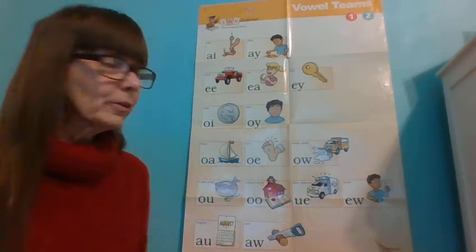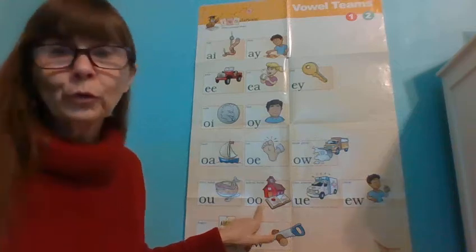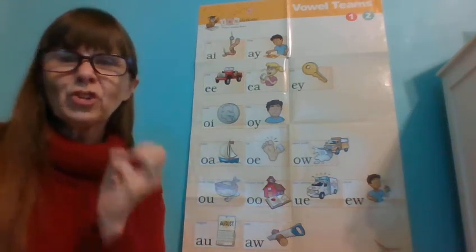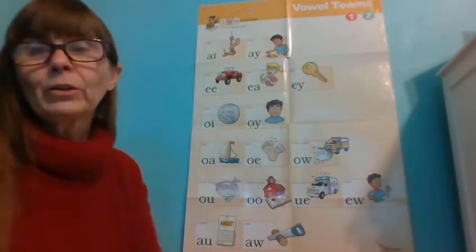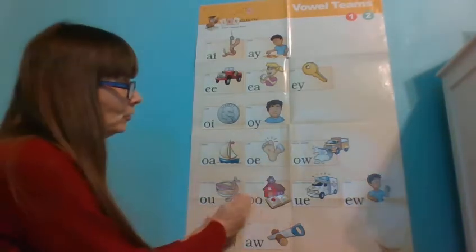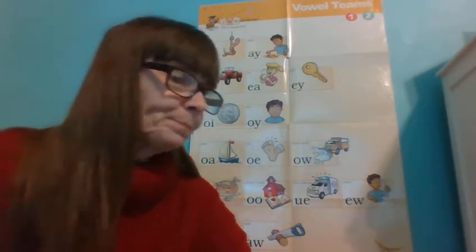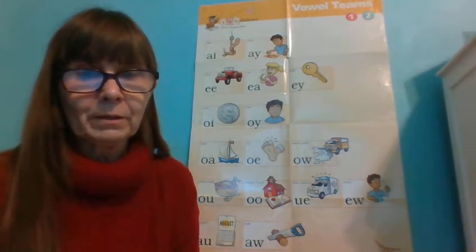Ooh also has two sounds. It goes oo like the owl, but sometimes it goes uh. We call that the short oo sound. The long OU sound is oo. The short OU sound is ow. So, just these two for today. Mainly, we're talking about the oo sound. So I wanted to share with you. Oh, wait a minute. Look. Mr. Boat is coming.